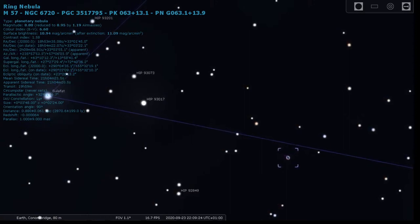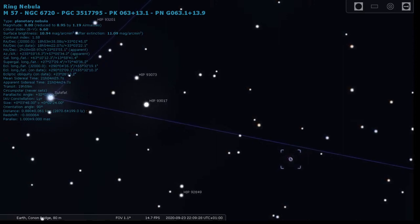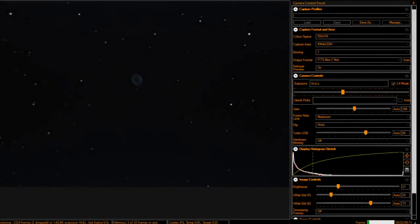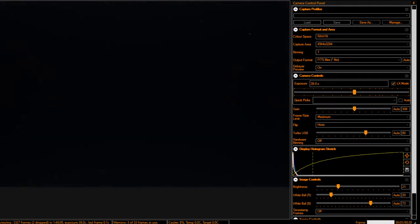Okay, so we're on Stellarium. I am now going to go onto my telescope again. I have successfully found the Ring Nebula. And Dave, I think you're going to like this. Now, I've only got that in 17 seconds. I am going to bump that up to 40 seconds. This is pure guesswork, by the way.